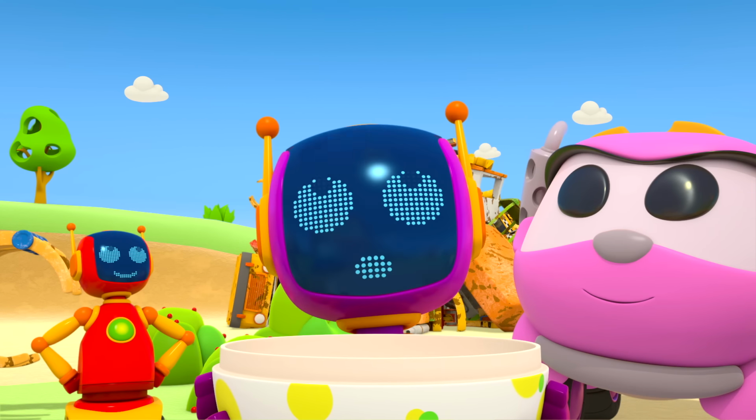This is the robot's house. Hi there. Oh, robot, have you hurt yourself? It looks like he's okay. The red robot is in a great hurry today. He's packing his case. He's ready. Robots, hurry up. Time to go.